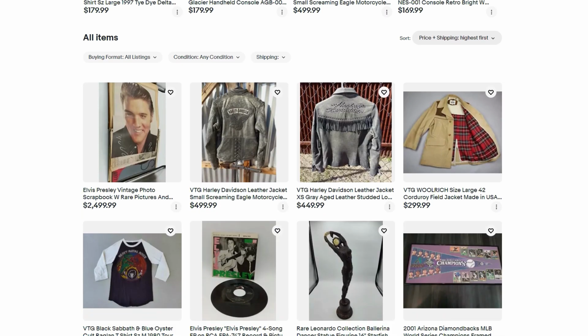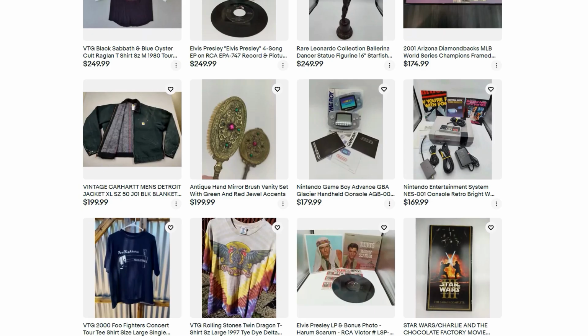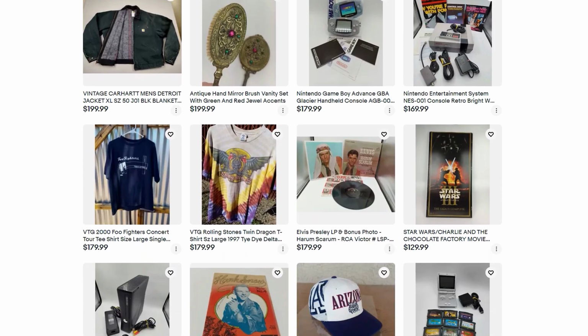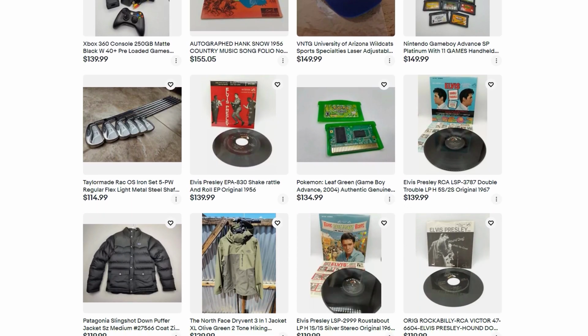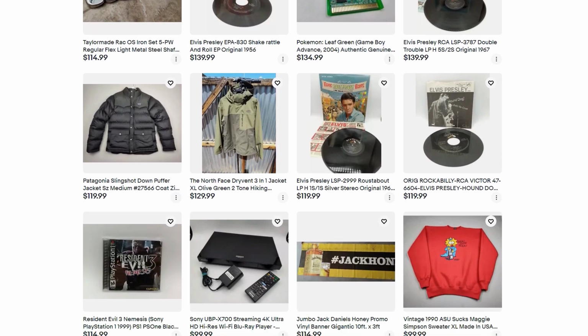Highest priced items, we got the Elvis Presley vintage scrapbook, $2,500. I don't even know what I have as my highest listed item. I don't know if I still have that $800 G.I. Joe. I think I lowered the price. Anyway, we got some vintage Harley Davidson leather jackets. Here's a nice vintage Carhartt Detroit jacket. Again, some of the prices I think are a little bit high, but they're quality items. There's nothing wrong with listing these higher.